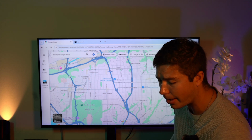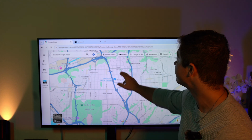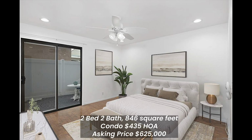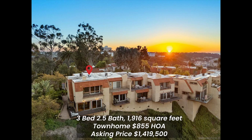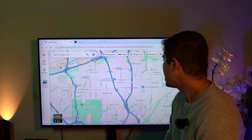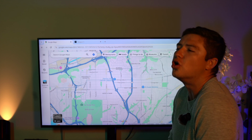No, can't speak. It's more small business friendly over here in Normal Heights, in my opinion. But with all that being said, I'll roll some clips of photos of active listings here in Normal Heights to give you an idea of what you might be looking at as far as property goes, as well as the prices. And with that, let's move on to numero ocho.